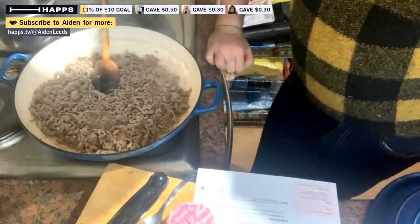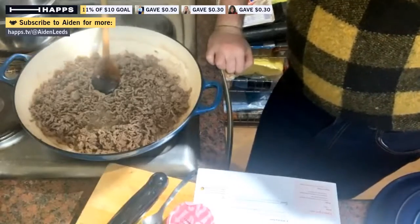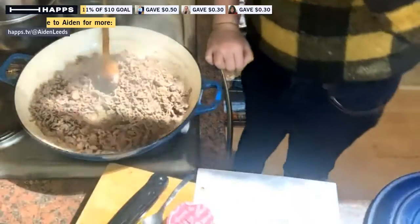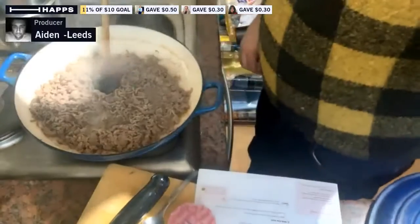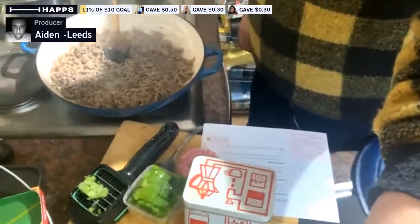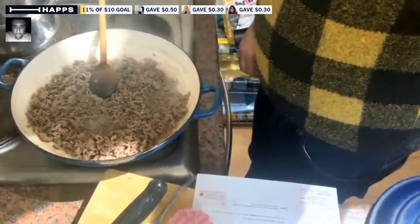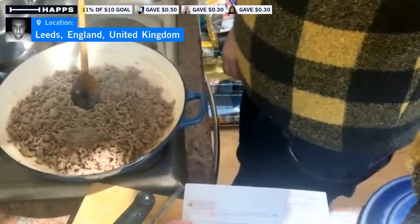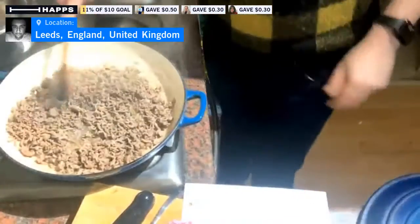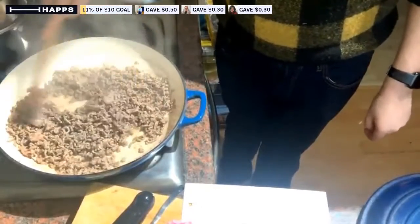Okay, the numbers are going up, so there are people coming on. I just can't see the comments at the moment. I don't want to move the camera in case. Let me just move the camera a little bit. Is that any better? Keeps changing. Just trying to get that correct position.